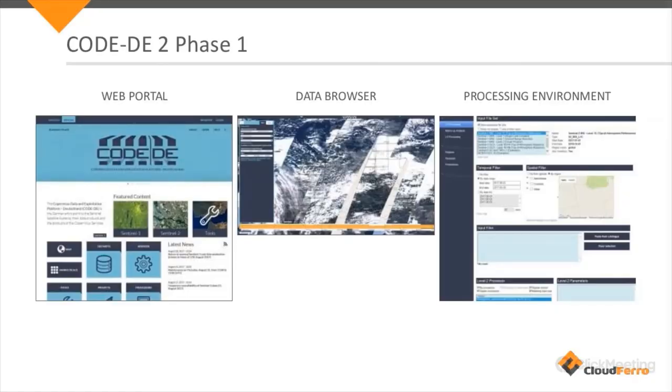So first of all, DLR had a nice and well-designed platform built in phase one, which offered a good web portal, data browser, and a processing environment to the users. It was operational, with several thousand users registered and using it, but it had its limitations, which we wanted together to overcome when building the phase two platform.